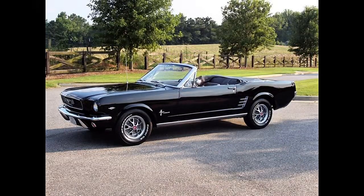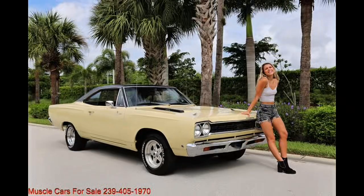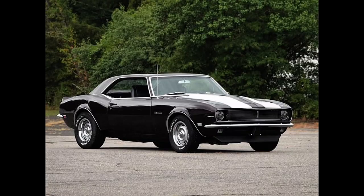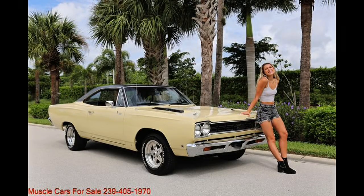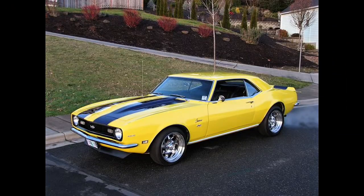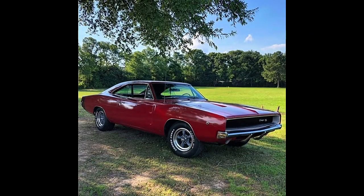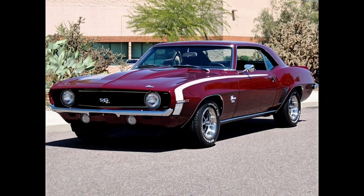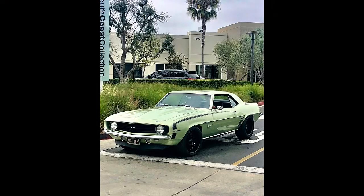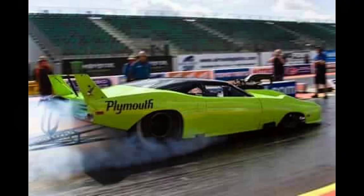Next, we have the pony car, a subtype of muscle car that emphasized style as much as performance. Pony cars are smaller than traditional muscle cars, but still pack a punch under the hood. The Ford Mustang, introduced in 1964, started a craze with its sporty design, affordable price, and powerful engine options. Other notable pony cars include the AMC Javelin, Chevrolet Nova SS, and the Mercury Cougar. Pony cars appealed to younger drivers looking for performance with a sleek, attractive design.